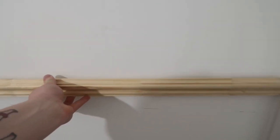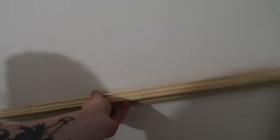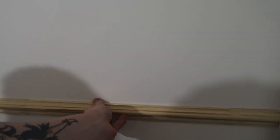Obviously, with buying the packs, they come with a set size. I think the dado rail does anyway, you can't buy it separately. So we have had to cut it down to size. Sorry about the dog. But yeah, we've got it to fit just about there. It does fit, I promise.